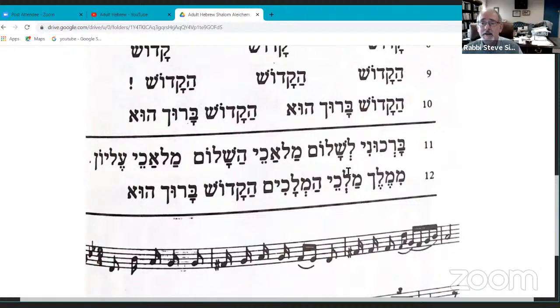Line 11, and we'll conclude for the day. Baruchim habaim leshalom, malachei hashalom, malachei elyon. Let's try 11. Baruchim habaim leshalom, malachei hashalom, malachei elyon. Line 12. Mimelech malachei hamelachim. HaKadosh baruch hu. Line 12. Mimelech malachei hamelachim. HaKadosh baruch hu.